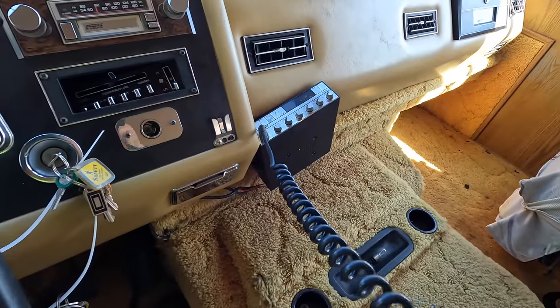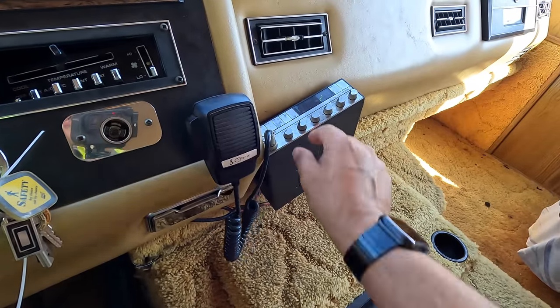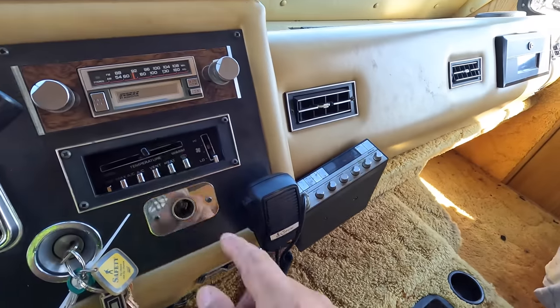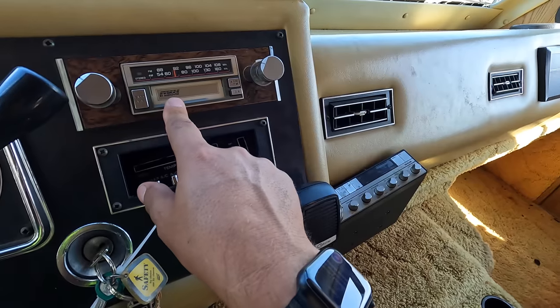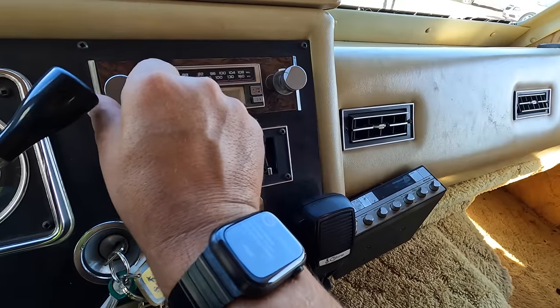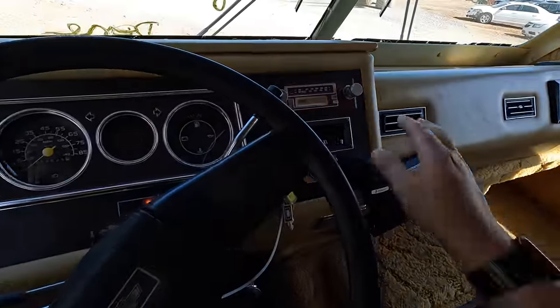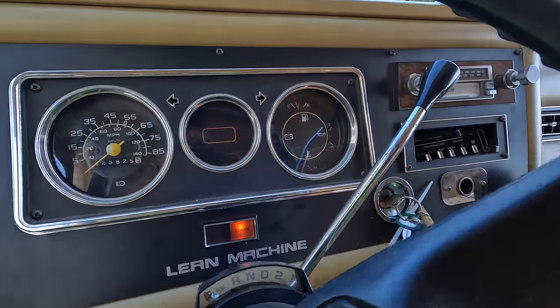Breaker 10-4. Do you copy? No way, man. This is so cool. You got your old audio Vox. Okay. We got your audio Vox stereo there. Look at these gauges.